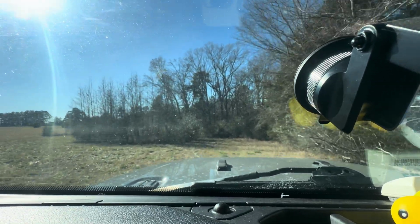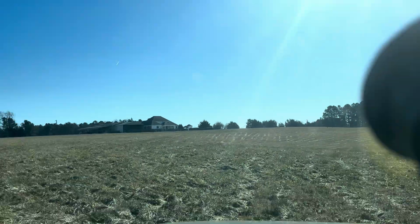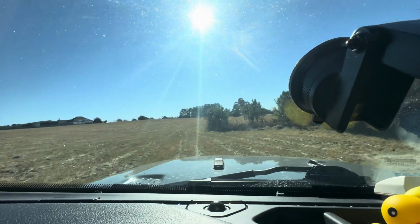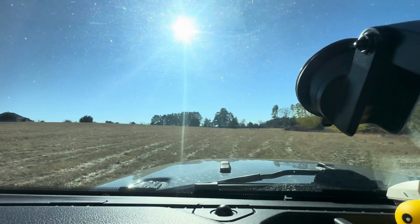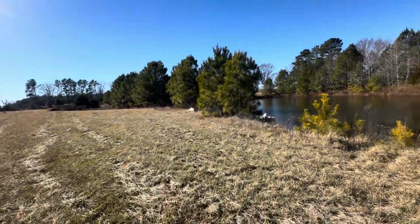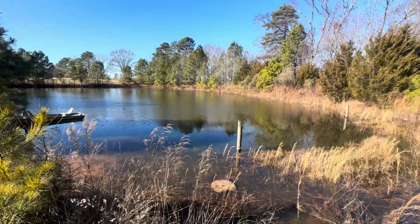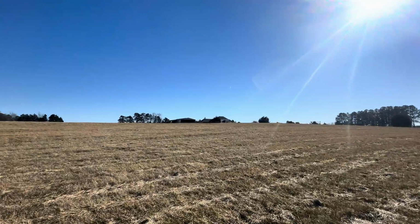Now again, I'm not gonna go into this copse of trees. I'm gonna go around it. And there's the back of the house, right there. Here's one of the ponds. Hang on, I'll get out and show you too. Here's one of the 2 ponds. Definitely go fishing. You can see they have a fishing boat right there. You could build a dock if you wanted. Have it for swimming if you wanted. There's the house up there.